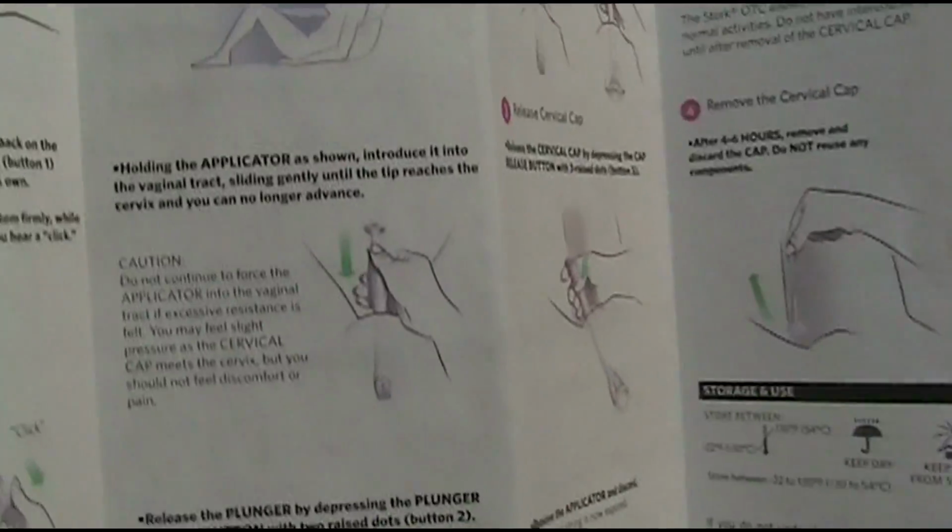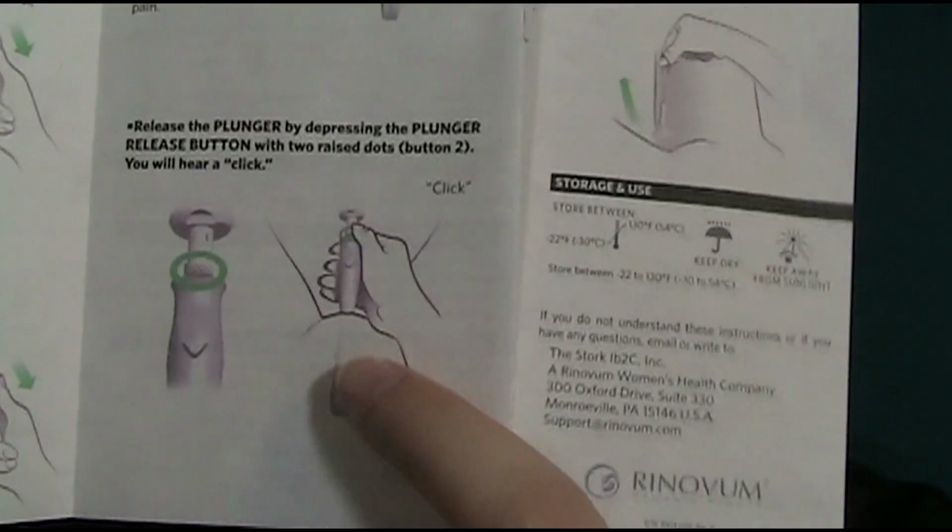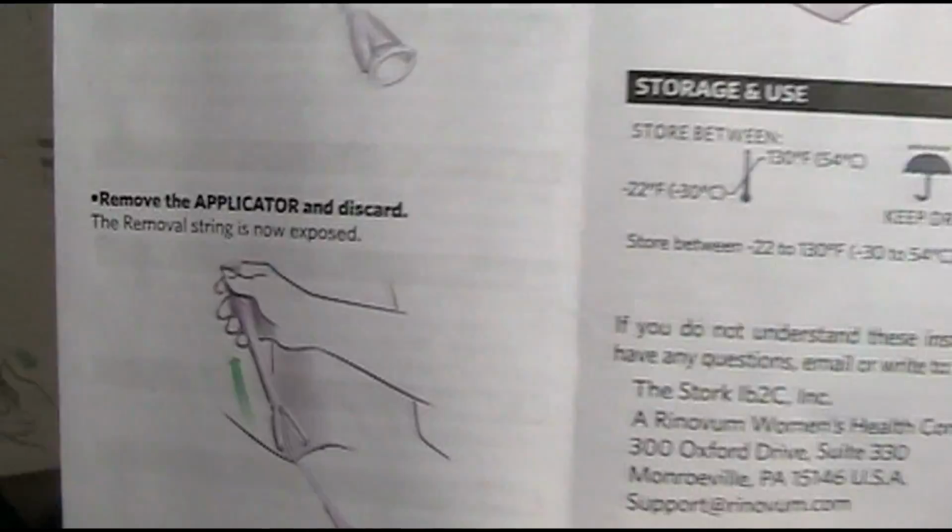Get yourself in a comfortable position. Insert it. Push the plunger in. And then you're going to release the button and it stays out. And it does have strings to help you pull it out. And then you can leave it in for 4 to 6 hours. So it's a very cool device.